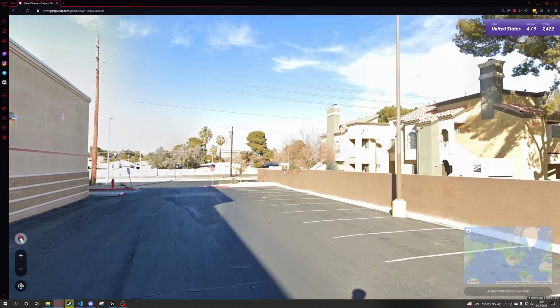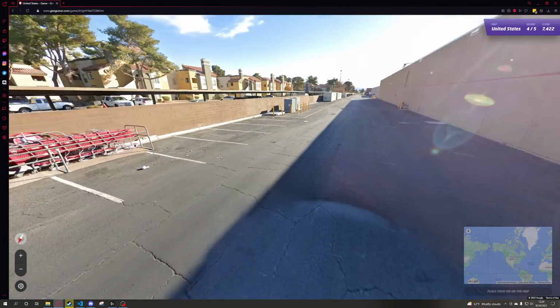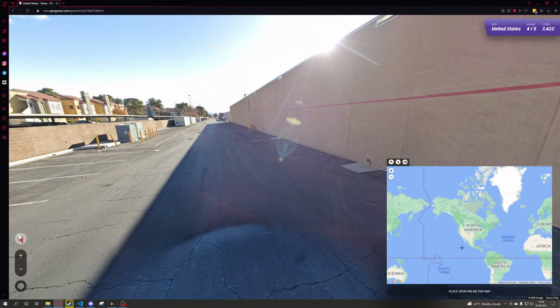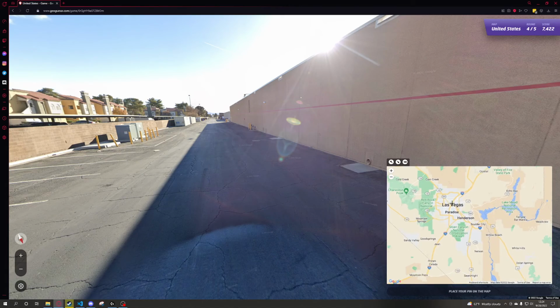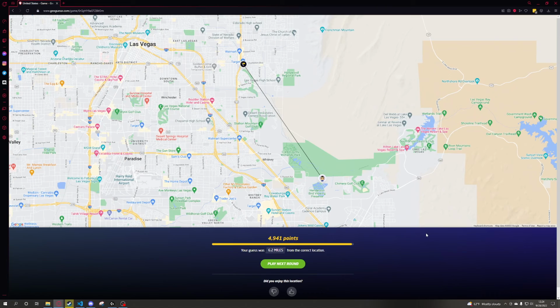Desert. We're behind a Target. How am I supposed to do anything with this? I'm just going to throw something down in Las Vegas and hope that that's right. Yeah, that was a guess right there.